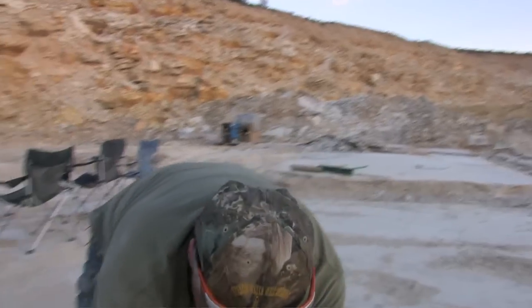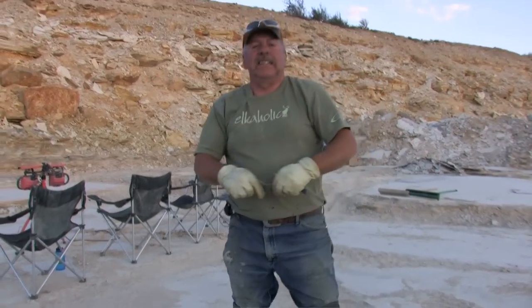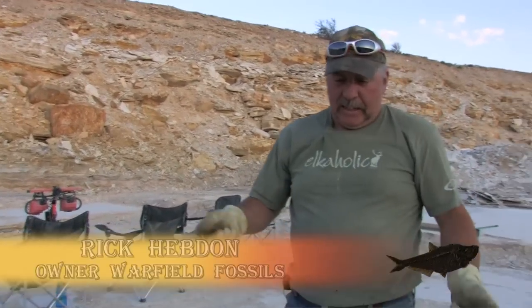You start this VIP dig? Well, because I had dozens of people here. They've read about the 18-inch layer. It's famous. Famous place, the famous layer in Wyoming, in the Green River Formation. And they all wanted to do it.